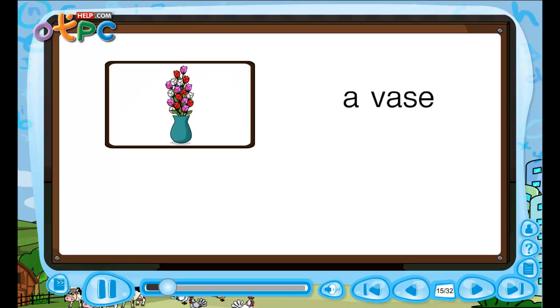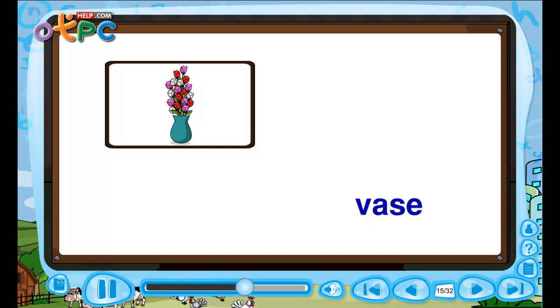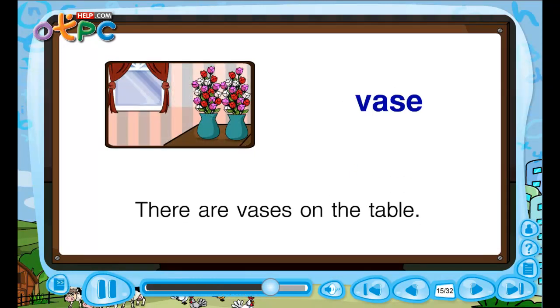A vase. V-A-S-E. Vase. There are vases on the table. V-V. There are vases on the table.